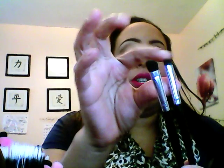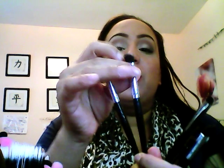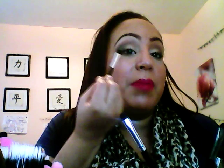Those are great for eyeshadows and blending. This is part of the e.l.f. Croco style. This is a specialty brush that came out, and I have a smudger brush. You can use this for eyeliner as well, like smudging the eyeliner underneath. This is like an eyeshadow brush, but it's also at an angle, so it makes it easier to get in the corner or to make that kind of angle when you're applying your eyeshadow.